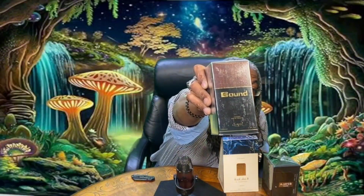We have three fragrances here. The first one is called Bound, and it is from the House of Sapple. This one is supposed to be a clone of Giorgio Armani Code Profumo. It's a discontinued fragrance. I am not familiar with it.